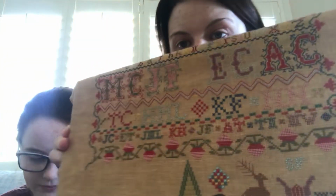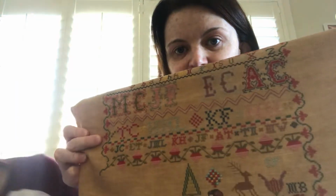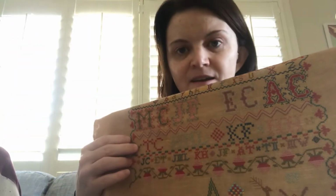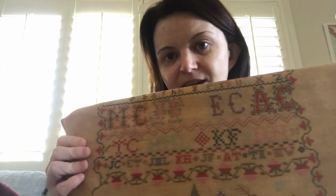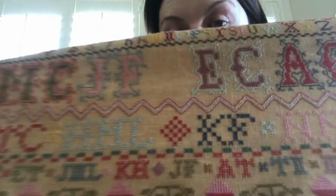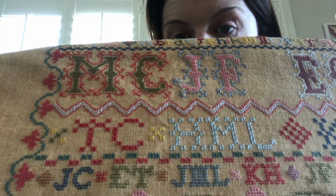So we'll talk about the next row down after those letters. Do you just want to point out the next row? So on this side, this is Matt's parents' initials here, and on this side is my parents' initials. And they're done in eyelet stitches, which I think came up quite well.